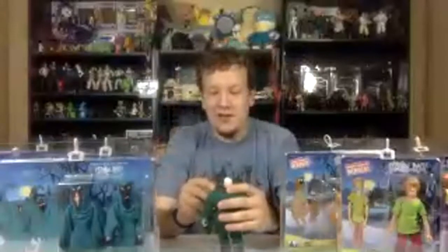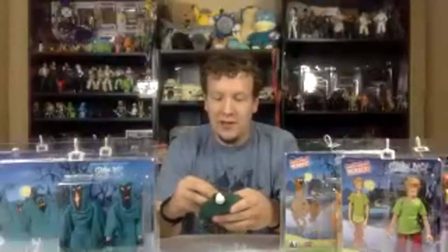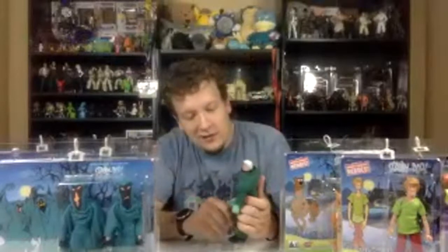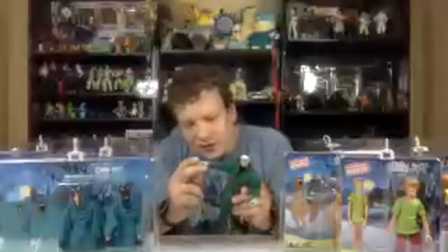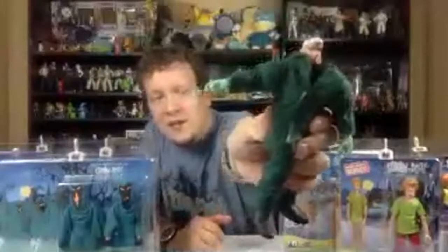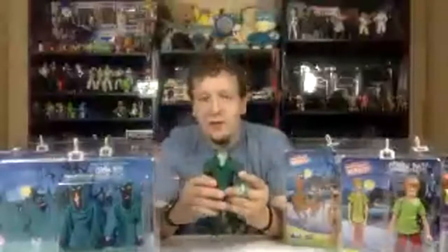I'm guessing they just take the same mold for everybody from Batman to Superman, and they just put it in a green plastic. The other thing I don't really like about this is the pins on his hands are flesh-colored. I don't know if you can see that in the camera or not, but it just stands out kind of ugly, which is a shame. Otherwise, it's kind of a cool looking figure.